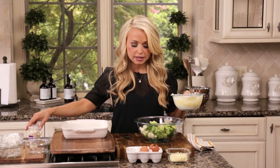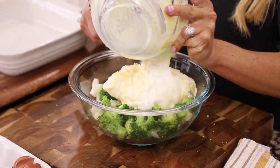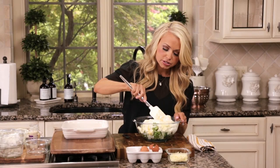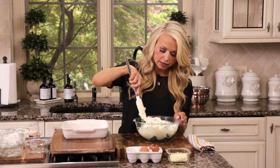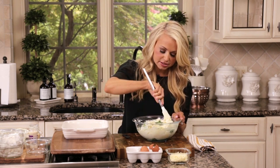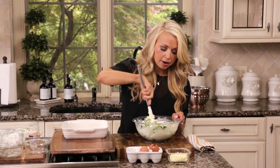So we have our steamed cauliflower and broccoli here, and I'm gonna add our ingredients for our cheese sauce right to the bowl, and I'm gonna stir to combine everything so that the cauliflower and broccoli is nicely coated in this wonderful cheese sauce.